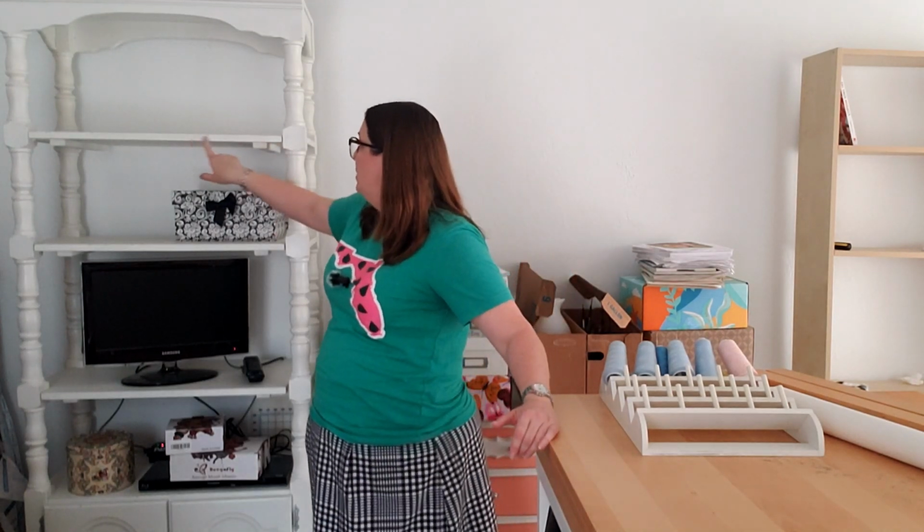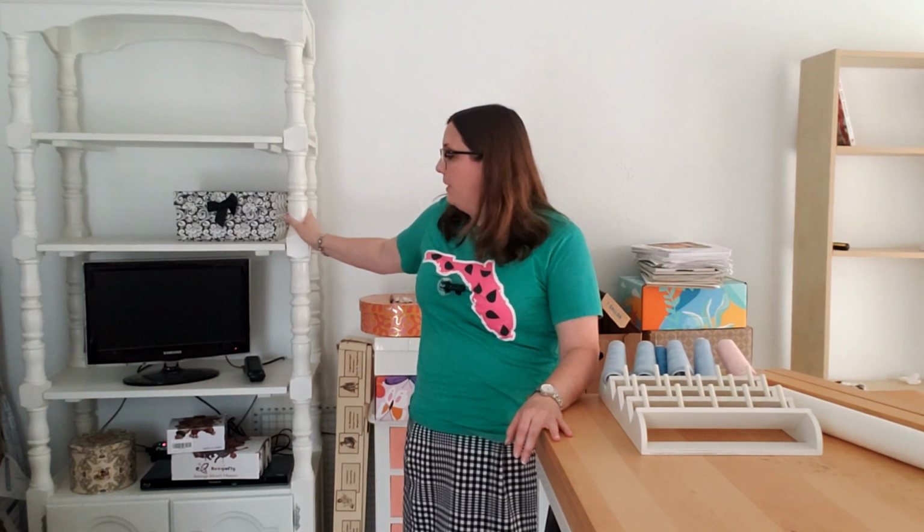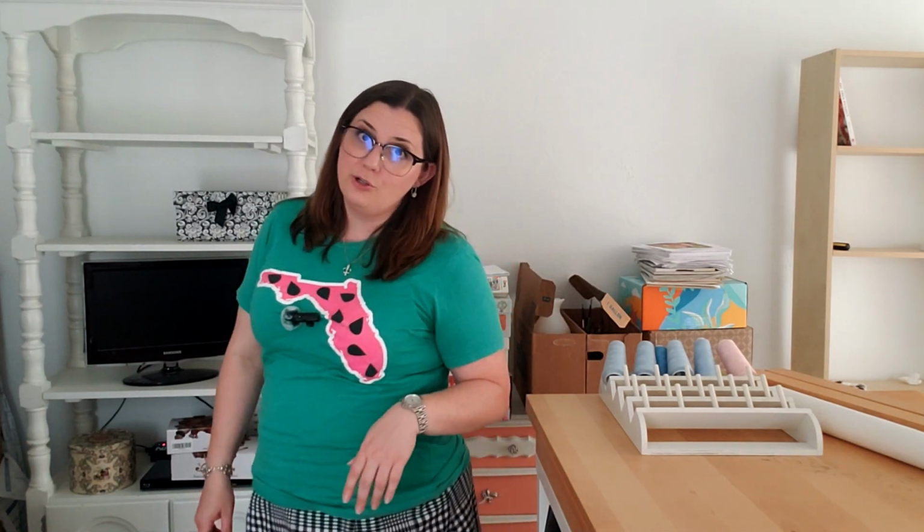It does have a few nicks on the corners that I could easily touch up if I wanted to, but it has a polyurethane, like Minwax, clear, what's it called? Polycrylic on the outside, which kept that nice white color and didn't make it yellow. And yeah, it's held up really great. So if you are doing things on a budget, buying all the spray paint does add up, but I've gotten a really sturdy, nice piece of furniture out of it that's lasted me all this time. So I recommend giving spray painting furniture a try.